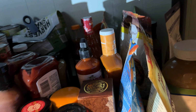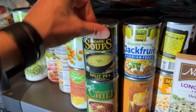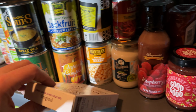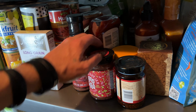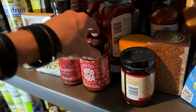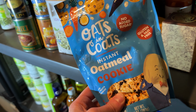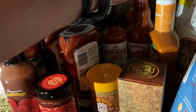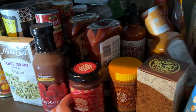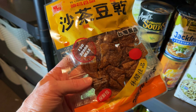Going up one more shelf over here, we have some more canned goods going all the way back. Got some soups, some vegan mayo I got for really cheap, rice. We have condiments and more. This is jelly, another 24 Vegan, which I'll probably put back down there. Got this from the Vegan Cuts box. Looks like I got some sriracha sauce from 24 Vegan, some Frank's Red Hot, just different things here. And these are some of the vegan jerky that I get at the Asian market.